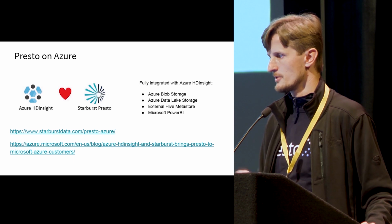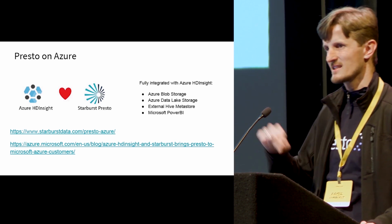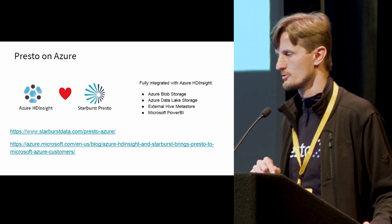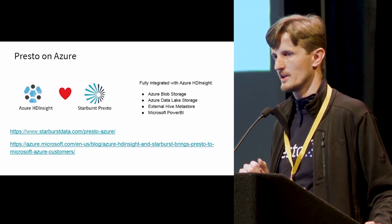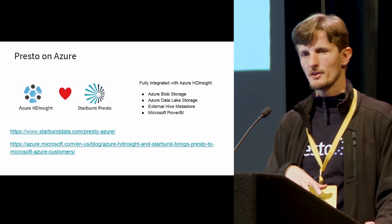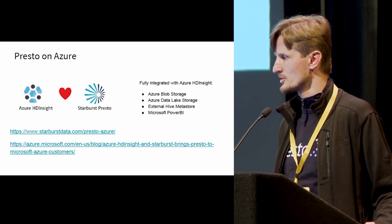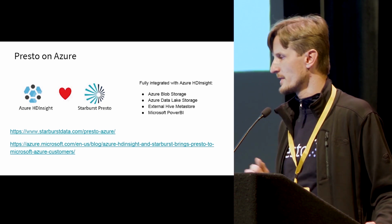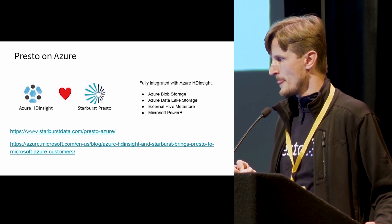So we recently also entered Azure HDInsight, so you can use Presto as an application on top of Azure HDInsight, which is their Hadoop platform equivalent of EMR on AWS. And on that platform, you'll be talking to blob storage, data lake storage, Hive Metastore that ships with HDInsight, and Power BI, and all that Microsoft ecosystem.